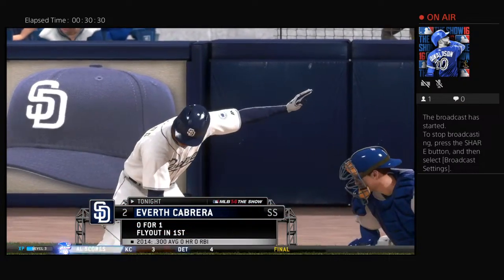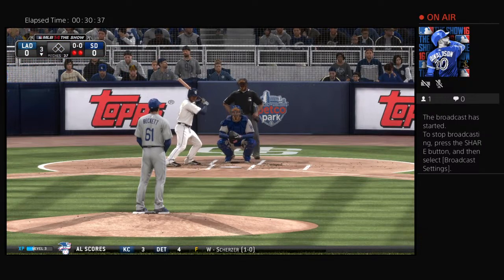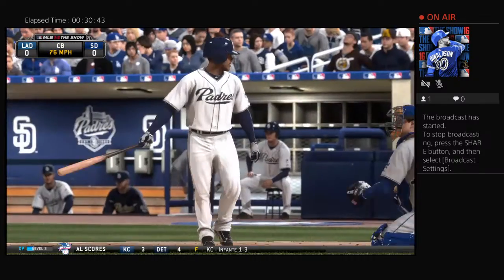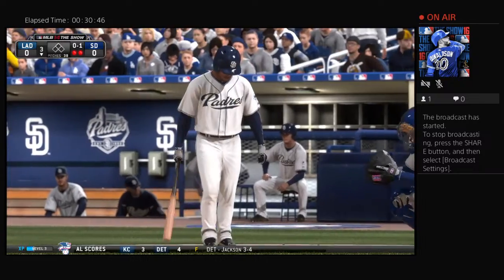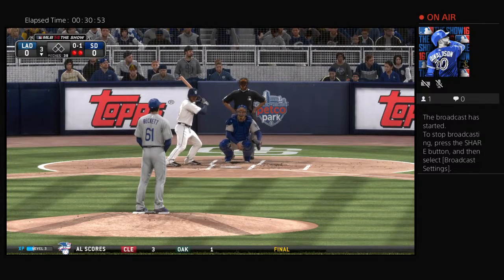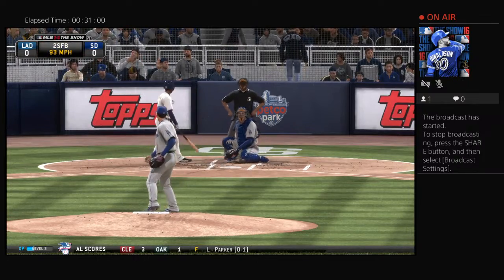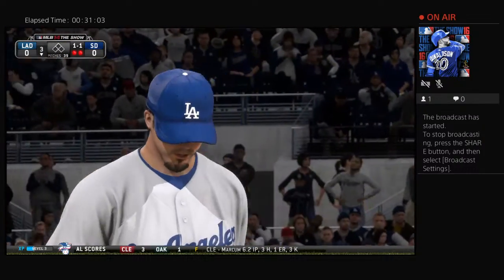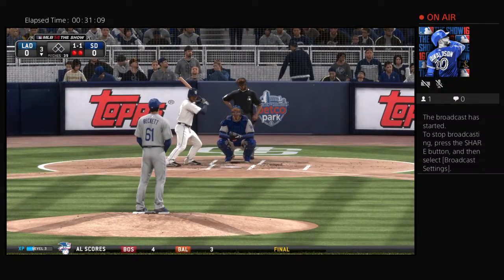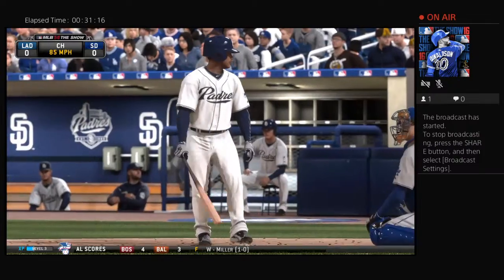Everett Cabrera will try it again. He flied out to start the home first. Oh, and a big breaker that time from Beckett as he jumps ahead, no balls and a strike. And he misses with it, 1-1. In for a strike, and he jumps ahead 1-2 now.